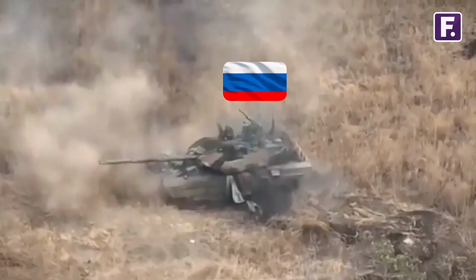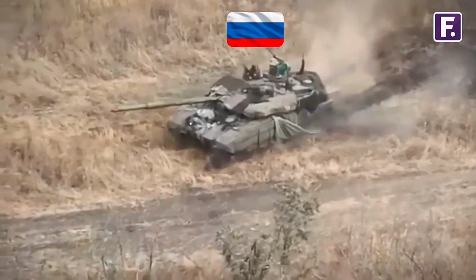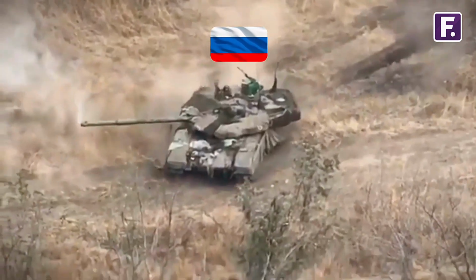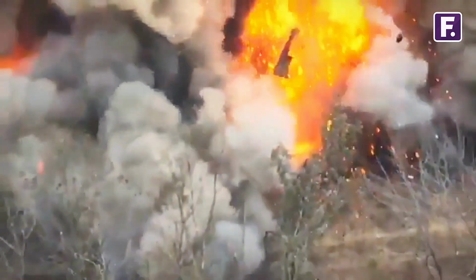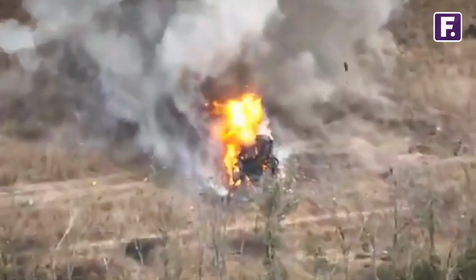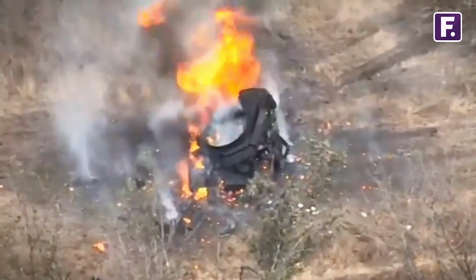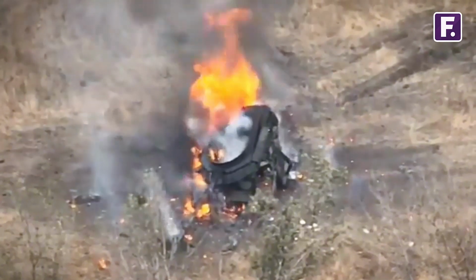This Russian T-90M tank was moving off the main route, firing constantly at Ukrainian positions. The crew had no idea what was waiting ahead. As soon as the tank got back on the main path, it rolled over a hidden mine. At that very moment, a massive explosion took place. The tank was instantly engulfed in flames. The ammunition inside caught fire, and within seconds, a $4 million Russian tank was wiped out in a single moment.